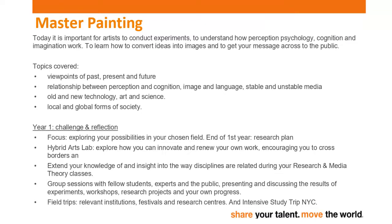In painting, in the first year, it's important to get to know viewpoints of past, present, and future. A relationship between perception and cognition, image, language, stable and unstable media. It's not only about painting with the brush, it's also about old and new technology, art and science, and also local and global forms of society. So we don't believe in the image of a painter in a closed room and then after 2 years the masterwork is finished. It's really embedded in society and also the other courses.